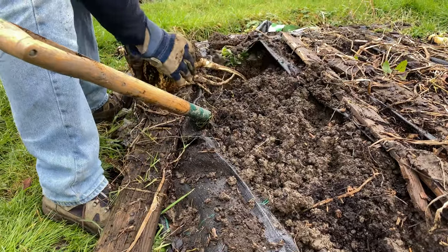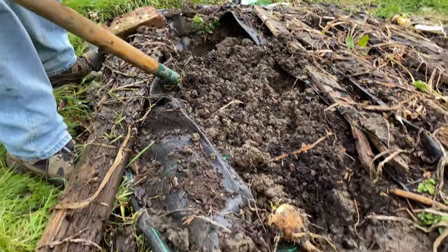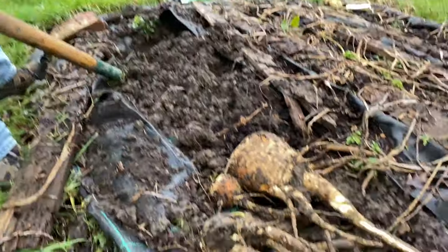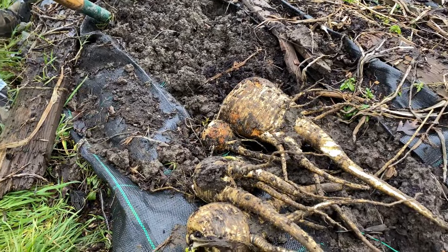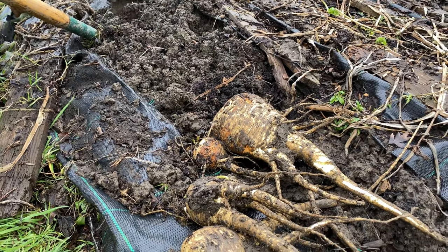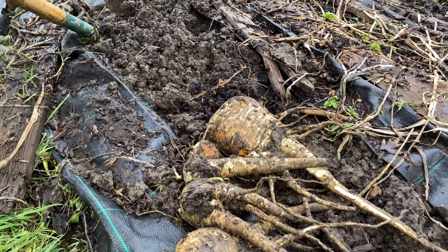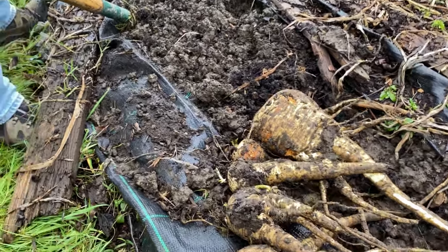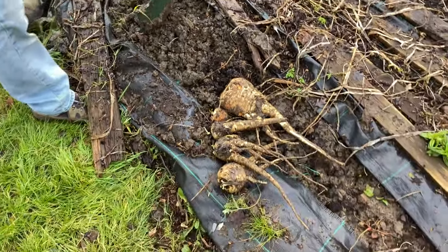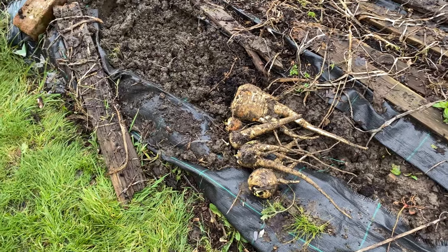That's a big top. Forked again. If that would have grown straight, it'd have been quite a good sized one. It'd have been enormous. So that's a third of the ones we've planted up now, isn't it? Yeah.